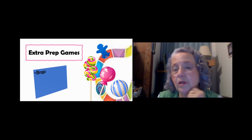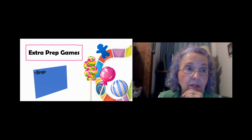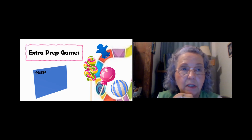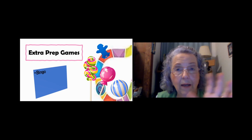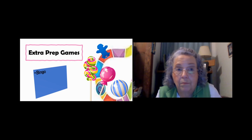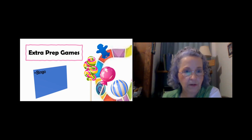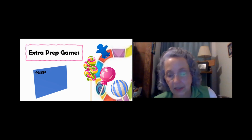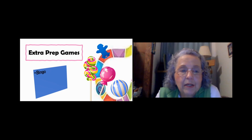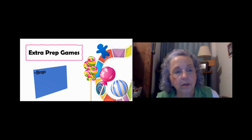For preschoolers, it's a fun way to get them involved. But you can do all kinds of different bingo things, and then print them without having to worry about, okay, this card needs to have these different ones, and this card needs to have those different ones. That website does it all for you, and it's great. Because bingo's a fun game, especially when you use candy for markers.